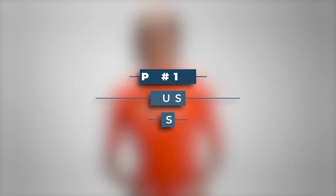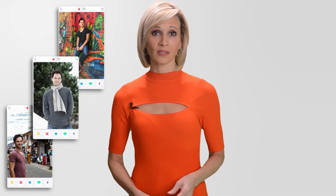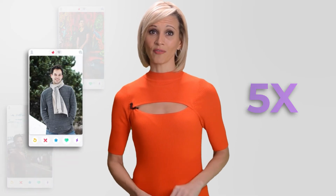Tip number 1. Use at least 3 profile pictures. According to a study involving Tinder users in New York, men whose Tinder profiles contained 3 photos instead of just 1 got 5 times the matches. Just make sure that your primary photo is your strongest. After all, if she's not instantly intrigued, there's no reason to check out the rest of your lineup, right?